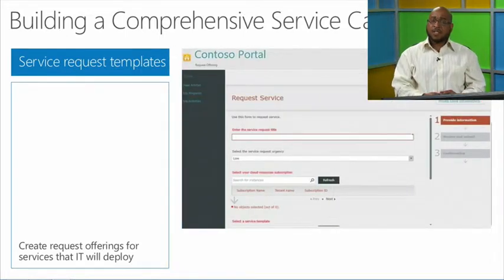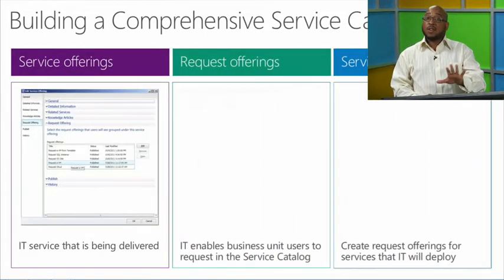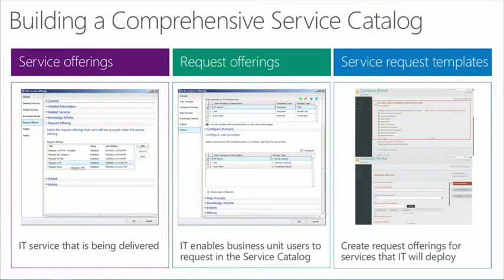And then I have additional data that's prompting the user to enter some information. So the three pieces of this are the service offerings, the request offerings, and then the service request templates that help us map the appropriate next steps.